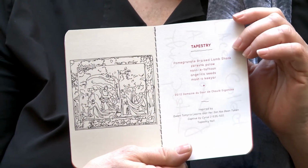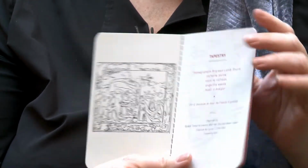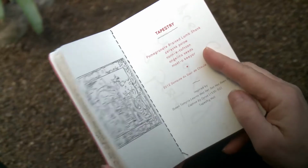We created a little menu booklet for the dinner. And it was inspired by Barbara's notebooks, where she makes lovely drawings and writes all sorts of notes about the meal she's preparing.